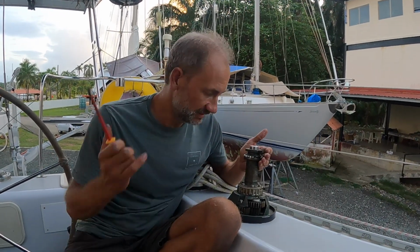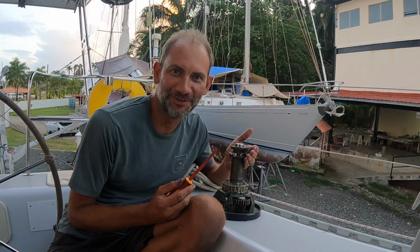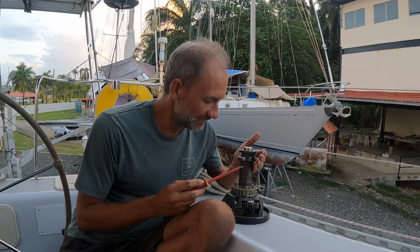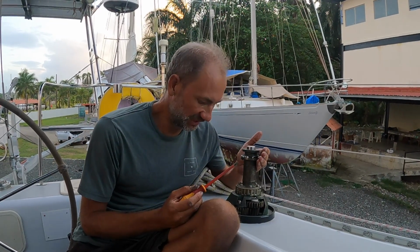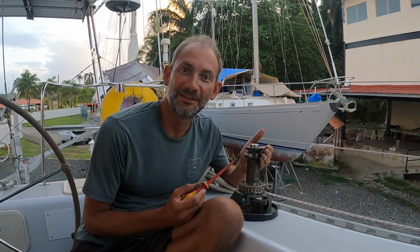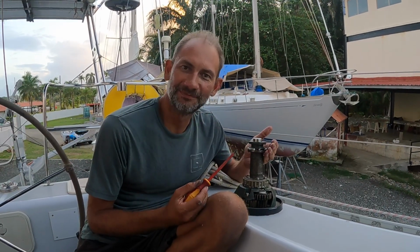So I'm busy servicing another winch. This is one of the bigger ones, and I prefer doing it on the hard because there's all sorts of small parts that can fall into the sea if you do it on the water. And as we've seen, it's not easy to find spares in Colombia. So this one will be taken off tonight and given a clean. Sorry, parts in Panama, and then it should be good to go again.